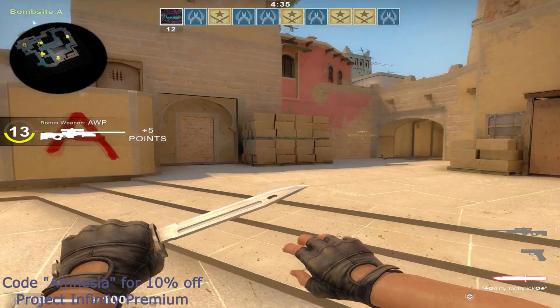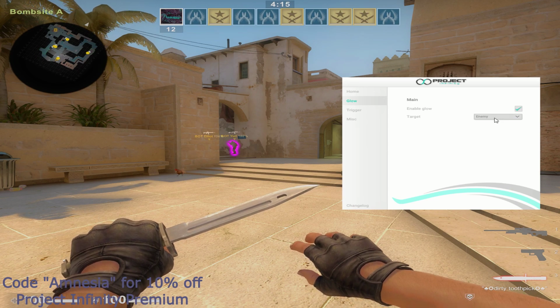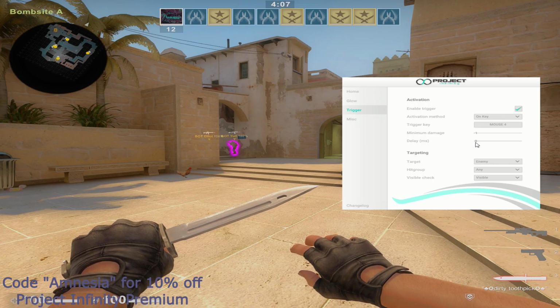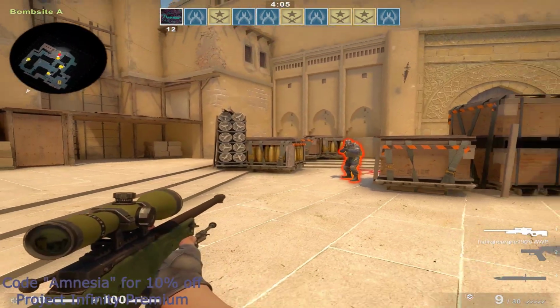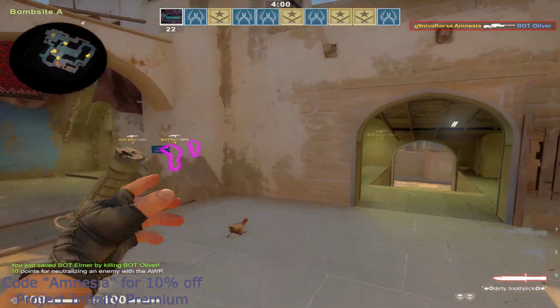And on to the settings, I recommend you using a matchmaking. For the glow, enable the glow, and use a target group enemy. Just copy my trigger bot settings right here or take a photo. Why I'm choosing 0 as a delay for the orb is simply that. Hold down the trigger bot and just kill it.